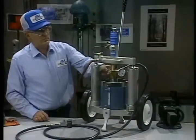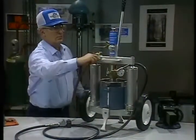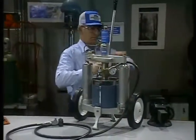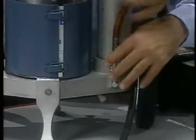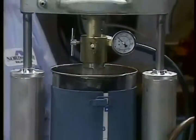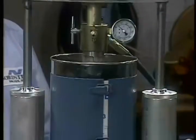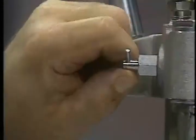First, open the valve screw. Then open the relief valve. Remove the air supply hose from the yoke nipple and attach it to the base plate nipple. The follower plate, sealant can, and yoke assembly will immediately begin to rise. When the yoke and follower plate have fully risen, close the ram needle valve.